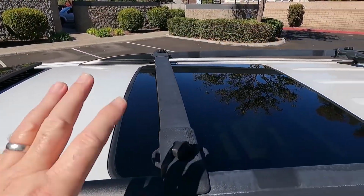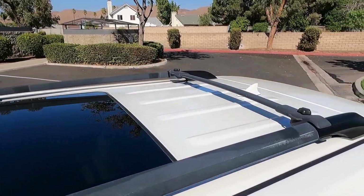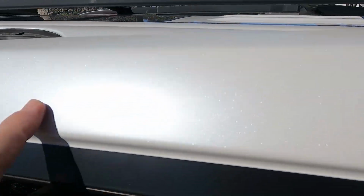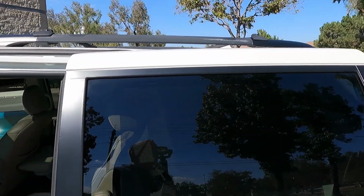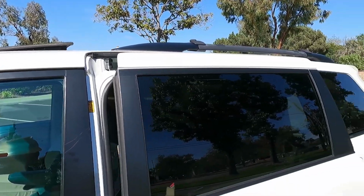Now this one also has the roof rack crossbars on it that go across here. It's the Blizzard Pearl White. So it's not plain white, it's a pearly white paint. It's a white three-stage metallic paint job.